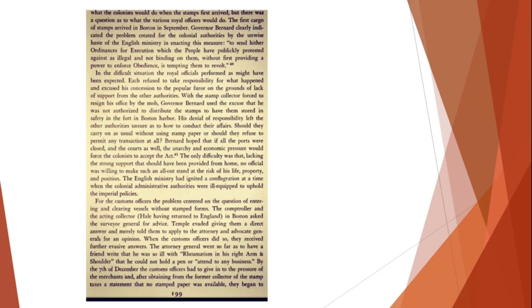There was no doubt as to, and here on the next page, 199, what the colonists would do when the stamps first arrived. But there was a question as to what the various royal officers would do. The first cargo of stamps arrived in Boston in September.